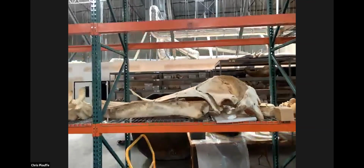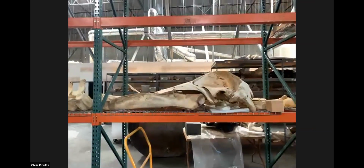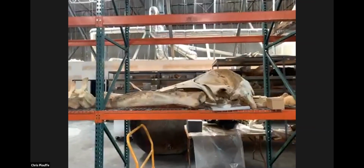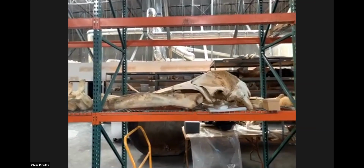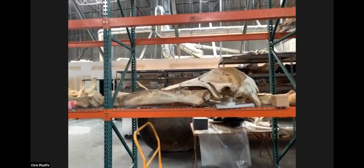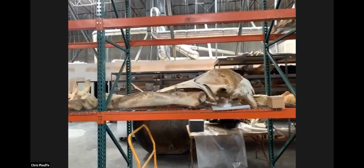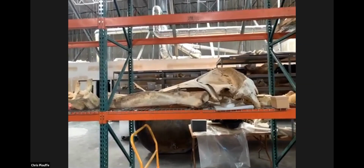I was not a participant in this, but when a whale washes up, Tom Demeray is very interested in retrieving these. And so not only is it very messy, but it smells really bad. So this went from covered in skin and organs and all of the other good stuff to now these bones that are sitting on the shelf. It takes quite a while for the process of decomposition to occur, but this is the end result.